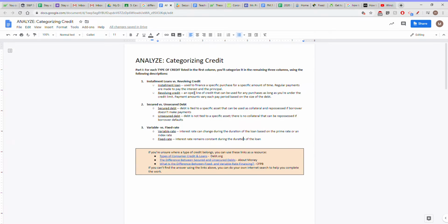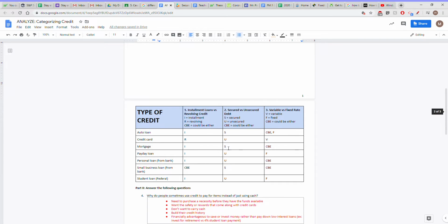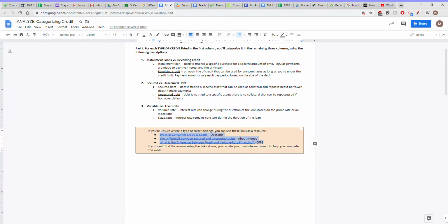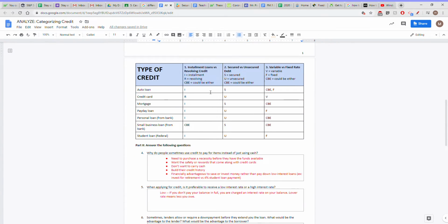Okay, so these are the six different types of credit that we have. There's some articles here that really gave you the answers to all of these basically. So you can check there for further explanation if you feel like I didn't touch on something too well. But basically the next thing was to fill out this chart, right? So you have the three different factors, and then various different types of credit.